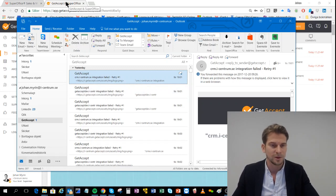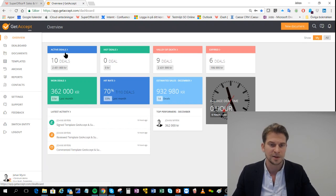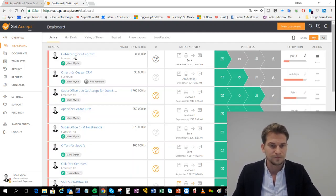What we can do first is look at the interface. I'll show you here. 10 deals active, 9 before. And here it will be a second. I'll just let it load. GetAccept for iCentrum. That's not it. Demo. Yeah. Okay. Here it is. Let's just pretend it's this one.